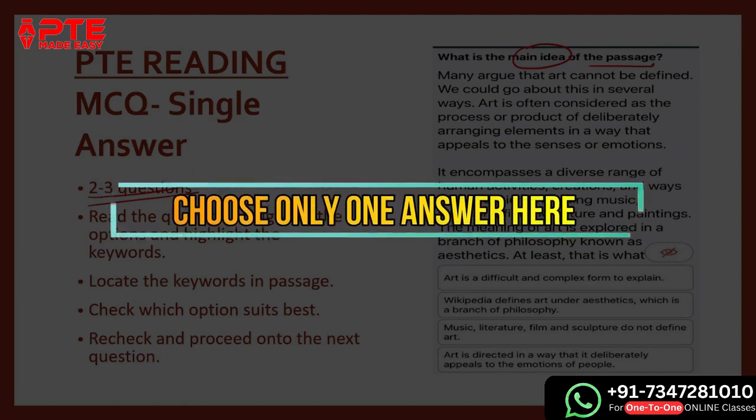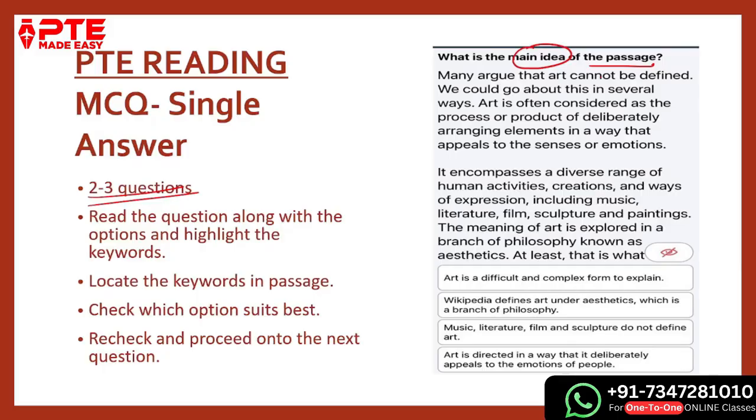But choose only one answer here. Read the question along with the options. Locate the keywords in the passage. Check which option suits best. Recheck and proceed on to the next question.